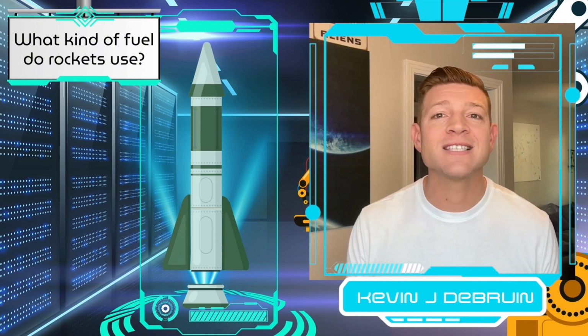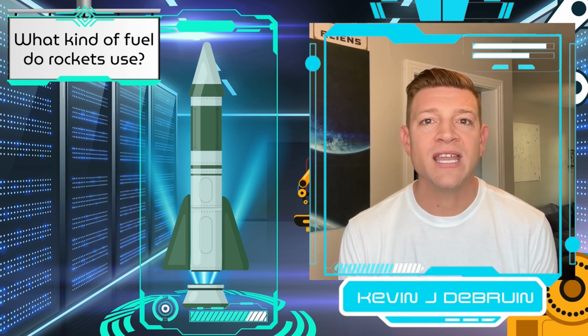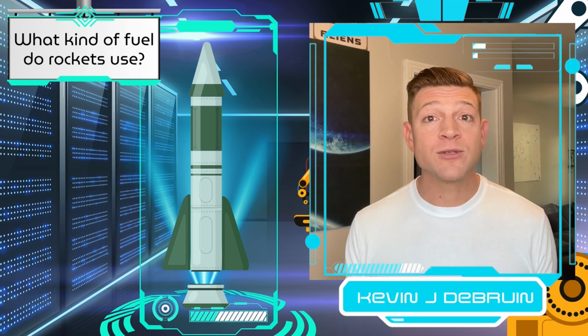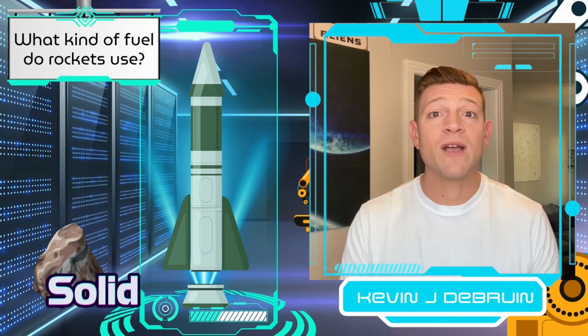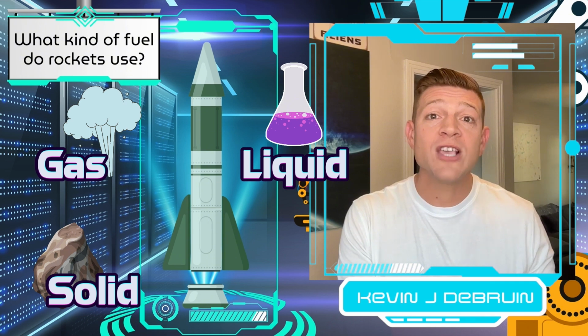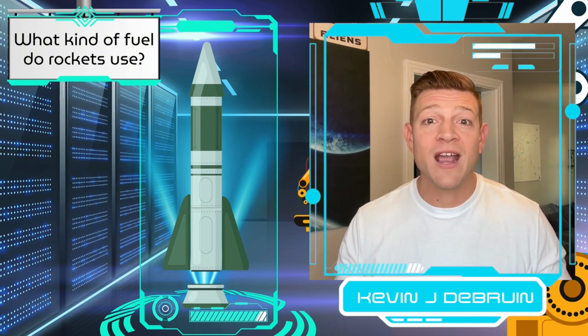So regular gas doesn't give us enough of the energy that we need to go up into space. Now, there are a couple different types of rocket fuel. Some of them are solids. We have solid, liquid, and gas. Like water can be frozen in ice, it can be liquid in a lake, or it can be like humidity, water vapor in the air.